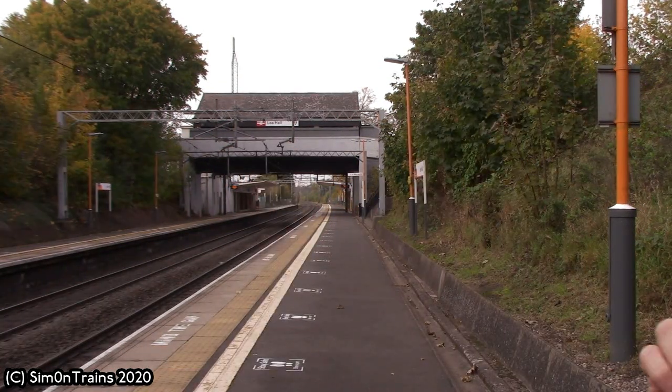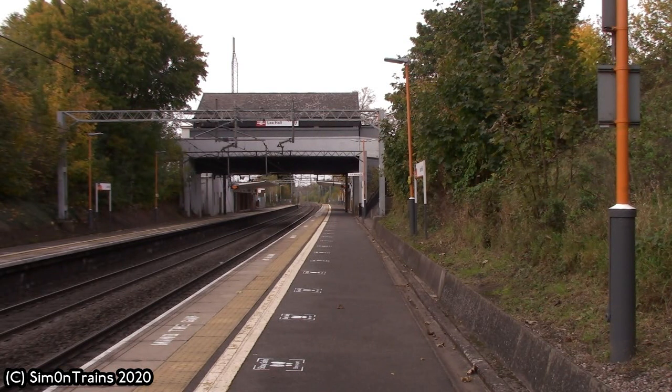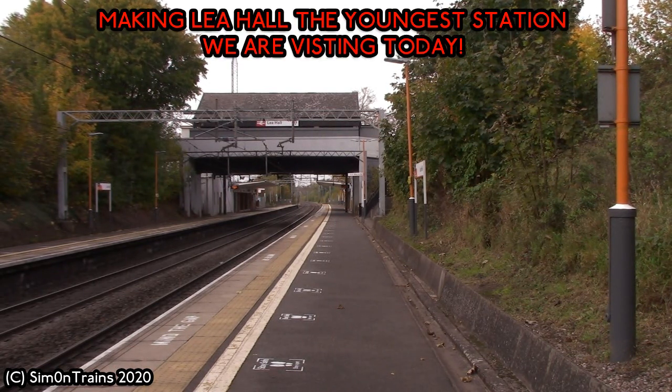So this is the first station visit today, Lee Hall. Now I'm going to disappear and do a quick station history of this station and then come back. So I'm going to disappear now in 3, 2, 1. So we now look at Lee Hall station, and this is the station history. It was designed by William Henry Hamlin and was opened on the 1st of May 1939. And now I'm back.